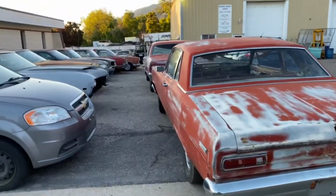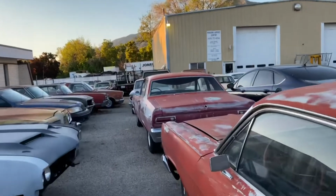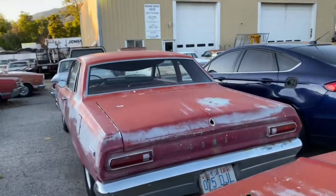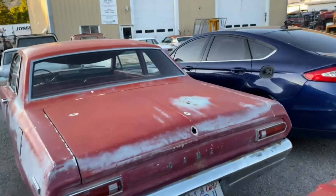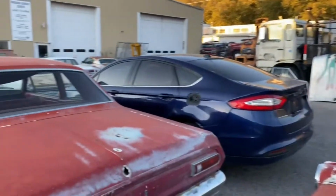I just found a whole bunch of old cars here, and again, it's another business, and I'm not sure if they're here watching or not, so I'll just walk through pretty quick and get out of here. This is private property, but there's no sign here. It's just everything is wide open.